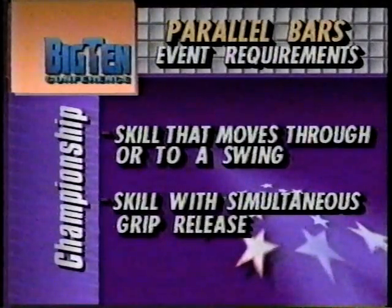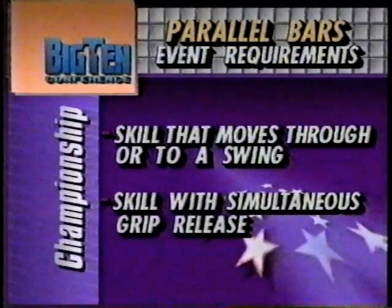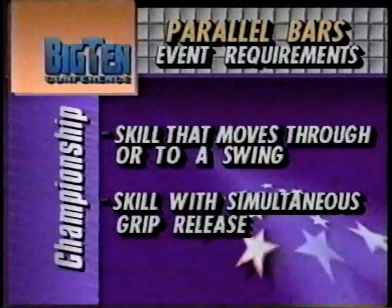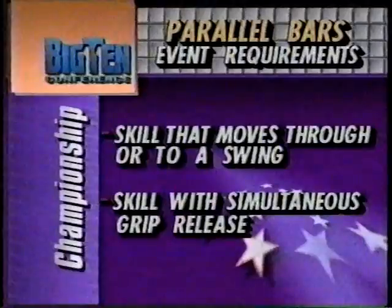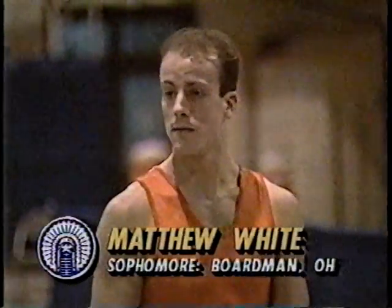And one of the requirements is a skill that originates in a swing position and then does the skill, or finishes in a swing position. And a skill that has simultaneous grip release, and of course they'll grab back onto the bars. So first up on the parallel bars is Matthew White from the host school, Illinois.